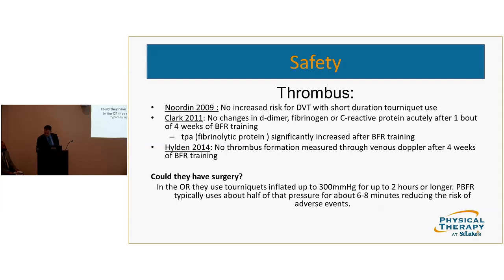We talk to orthopedists a lot. We've been making rounds discussing this, and just last week we were talking to a surgeon. He brought up a point which is exactly right: in the OR, can a patient have surgery? Are they safe enough to have surgery? In the OR, the tourniquet time is much more than the 6 to 8 minutes per exercise that we're using, and the tourniquet pressure is much higher because they're completely occluding blood flow. We're only partially occluding blood flow. So if they're safe enough to have surgery, they should be safe enough to use blood flow restriction therapy.